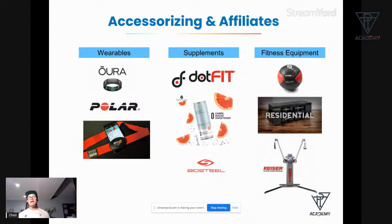One of the things to bear in mind when you're going down these paths is looking for parallel lines of revenue. So obviously on the product side of things, there's affiliates, there's ambassador programs, et cetera. And what you're looking to do is pair up with people in an industry relevant way or in an online relevant way. So obviously wearables is a bit of a no-brainer. It's another way to track and keep people accountable.